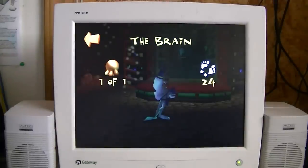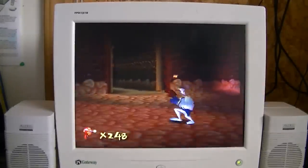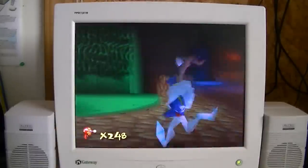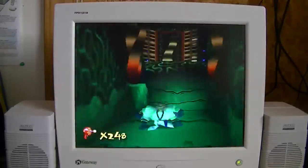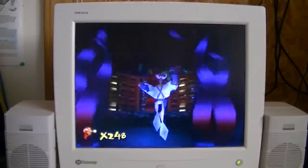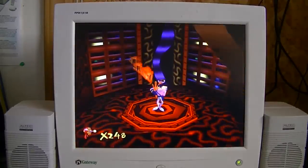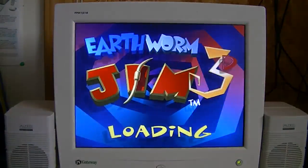Yippee! So far, this game is playing just fine on here. Not. Oh, yeah! To be fair, I've been playing this game since, I guess, 1999, 2000. And I've never made it past the first level. I think I remember playing it on the Nintendo 64 as a rental from Blockbuster. That's for you, Jay. Whether you accept it or not, that's your decision.